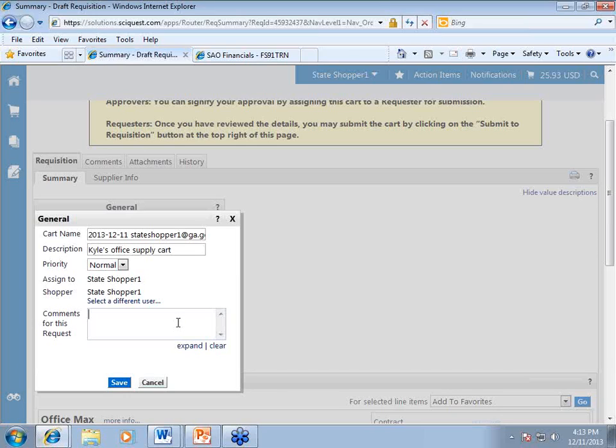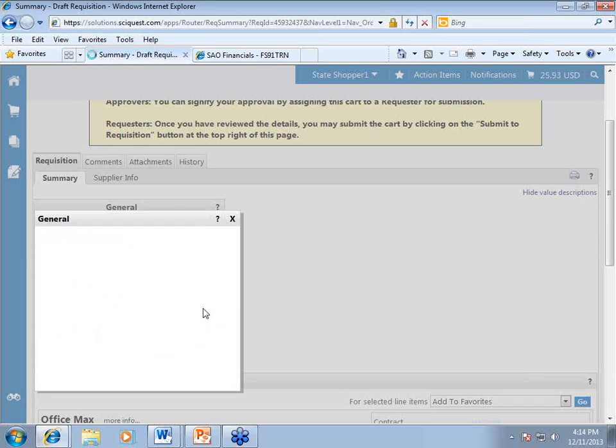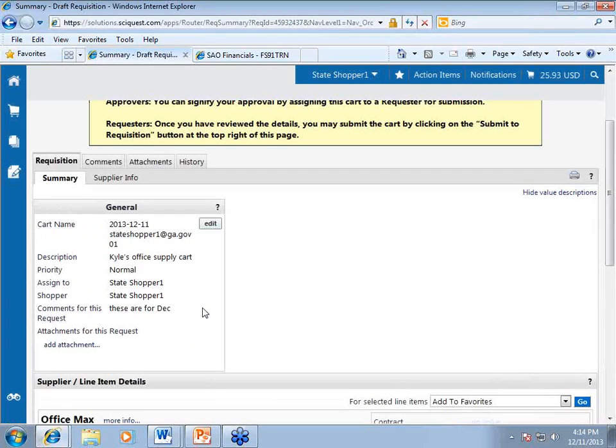And then I can put in comments. These comments are just passed from the cart. They'll end up passing over to what's called the PeopleSoft requisition and eventually on the purchase order. And then I just click Save. So you'll notice that the comments that I put in on that page show up on the cart.